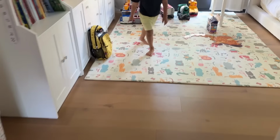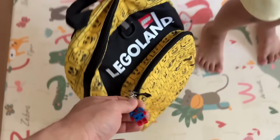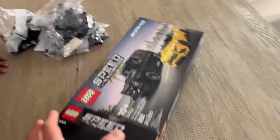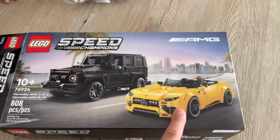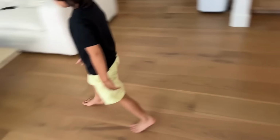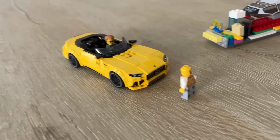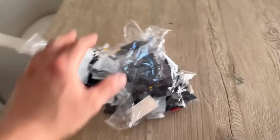Tyson, show him your backpack. So Tyson got a new backpack. And Spider-Man. Yeah, he wanted to get Spider-Man hanging off of it. And then I promised him to make the Lego. Janet already made the yellow one. I promised to make the G-Wagon. And this is how the yellow one turned out. Janet did a good job. Now it's my turn.